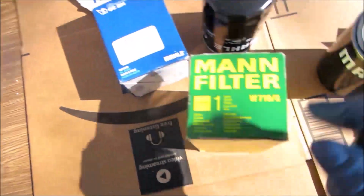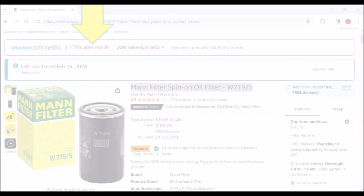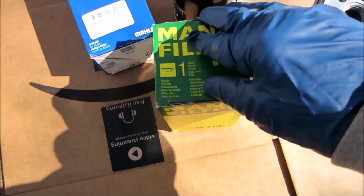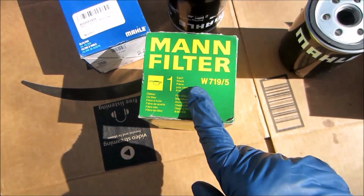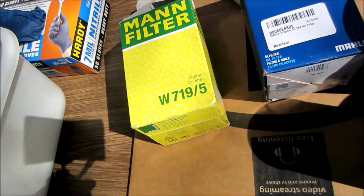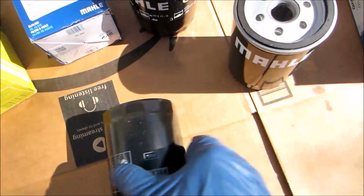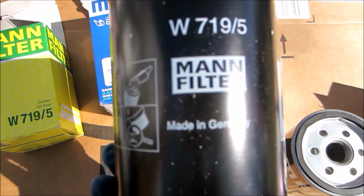Now, according to Amazon, this filter will not fit my 2005, won't fit any VW MK4. But I've been using this kind of filter for decades. I even used Mann filters on my '93 Golf. Let's see what this one looks like. Well, we've got some more space here. I know it works fine. Made in Germany. I trust this.